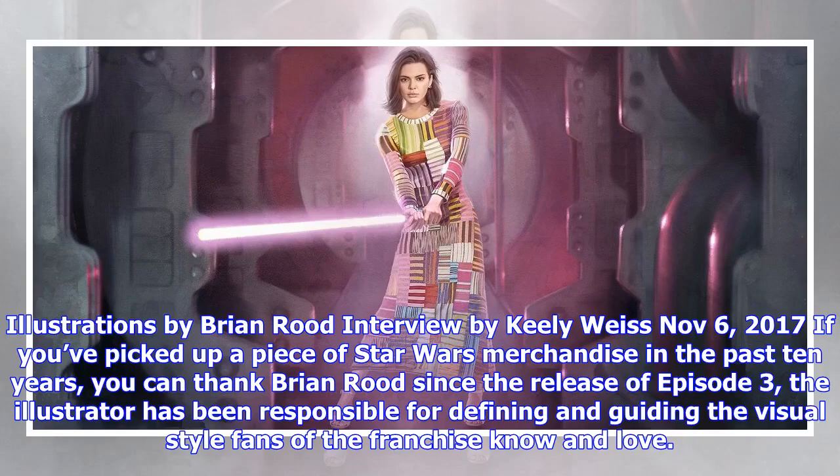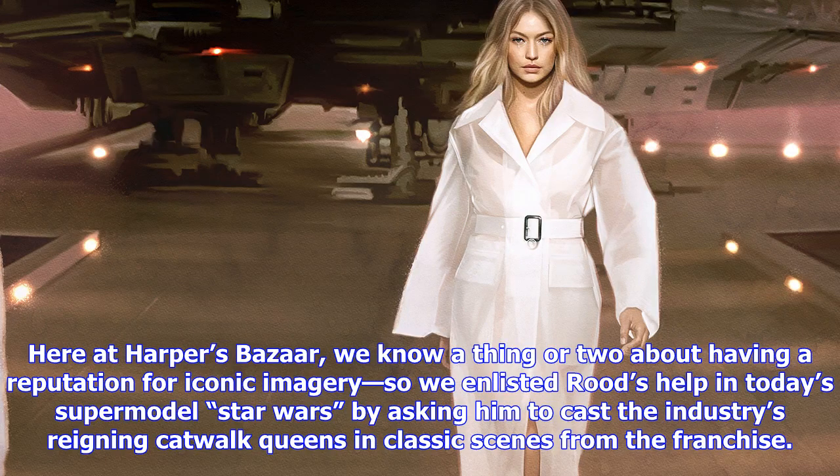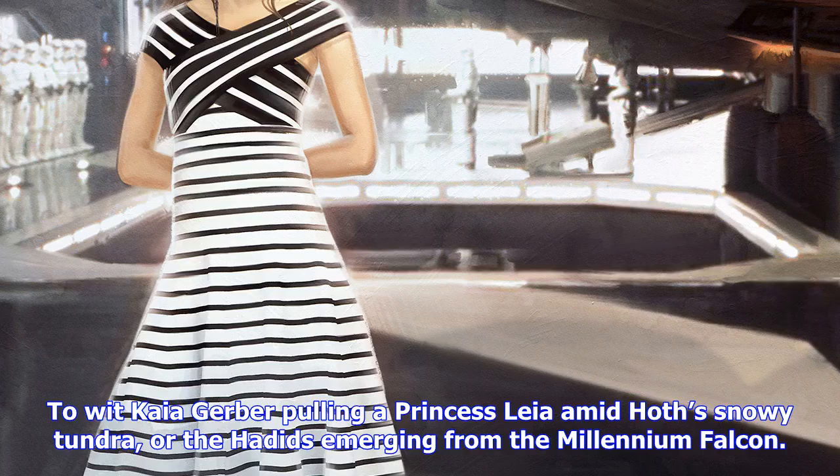Illustrations by Brian Rood. Interview by Keely Weiss, November 6, 2017. If you've picked up a piece of Star Wars merchandise in the past 10 years, you can thank Brian Rood. Since the release of Episode 3, the illustrator has been responsible for defining and guiding the visual style fans of the franchise know and love.